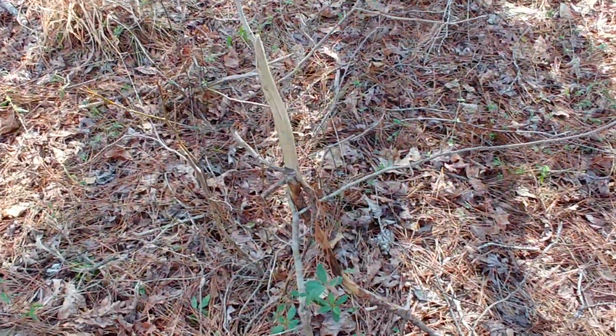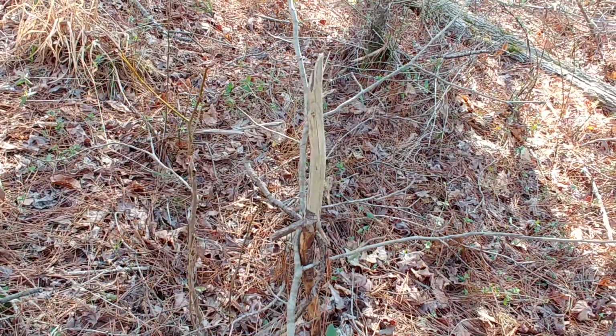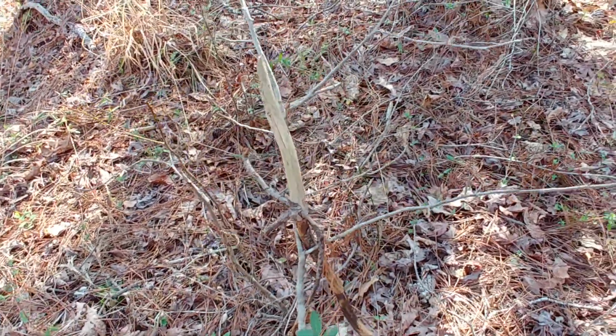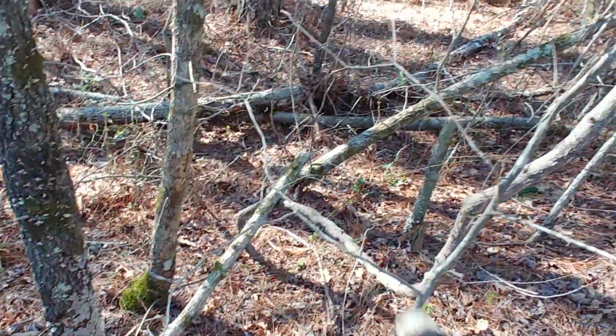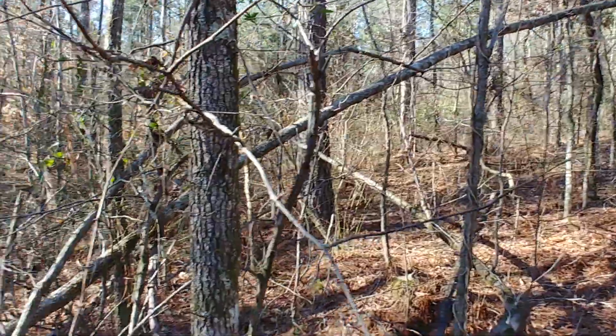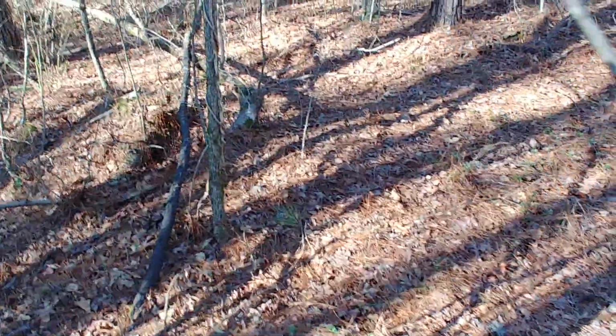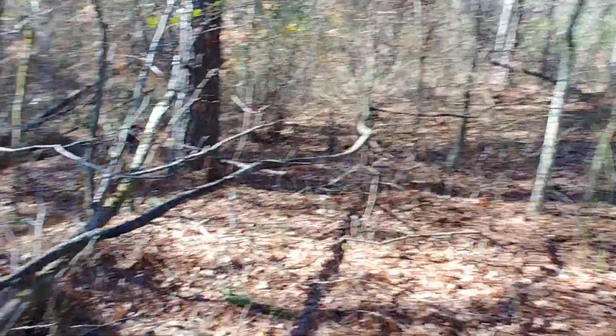I don't know why, man. I just walked by that and that struck me as odd. The way that piece of pine is just standing up in there like that with the tip broken off and no bark on it. I don't know, but it's right by that tree that broke off. But this stuff here is interesting. And you can see where something has definitely been back here. Look at the ground. It's pretty cool.